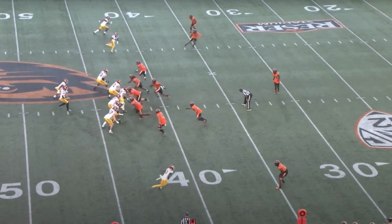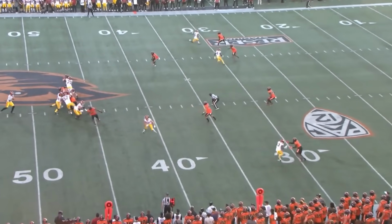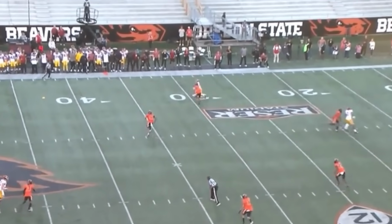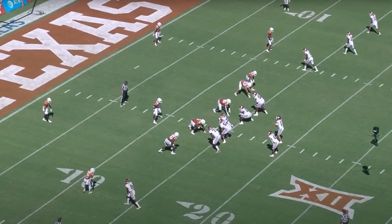Usually QBs should step into their throws, but with a cannon like this, you can break the rules a bit. This is a far sideline, back foot hose. Not many QBs can deliver this, especially with that kind of accuracy. His arm strength helps him get the ball into tight windows, which is great for red zone scenarios.